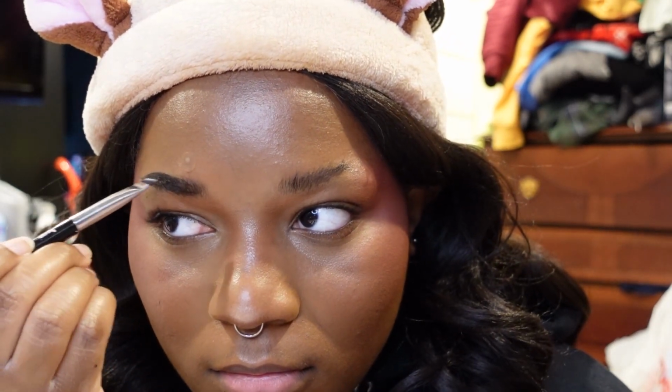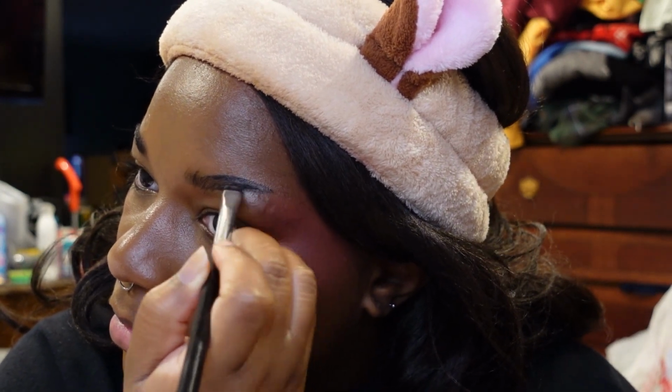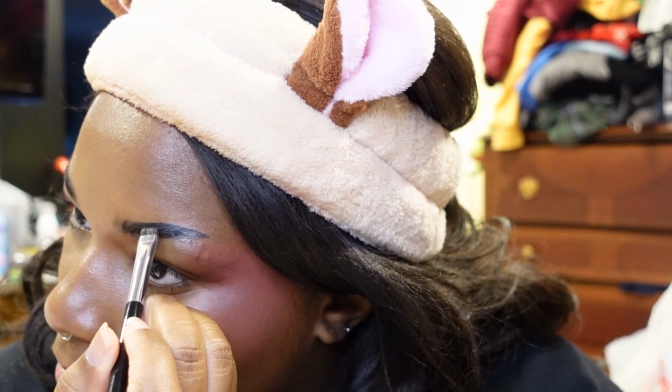Already I went a little higher than I meant to. An eyebrow. It is not going to match. This one is not going to match. I'm going to quickly zoom through that so then we can move on. They don't match. Ugh. Heartbroken.